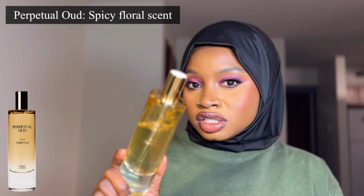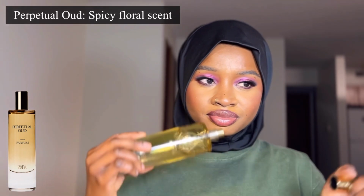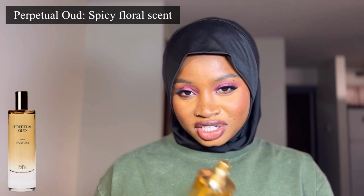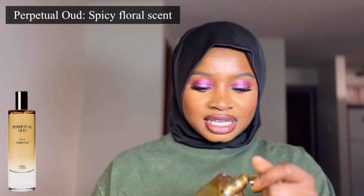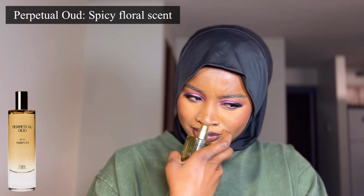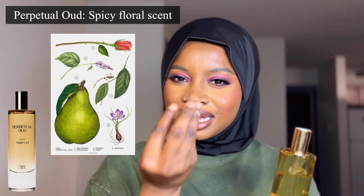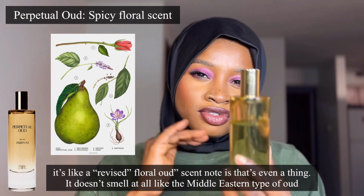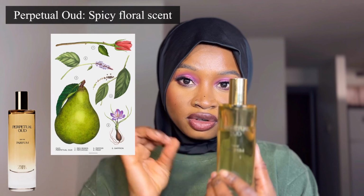But then when I got my hands on it, to me, it was underwhelming. Or I think it wasn't that it was underwhelming, I was just disappointed because it was not what I was expecting. But this does have oud in it, I guess. It's a floral, very slightly oudy, spicy scent. It smells very mature in my opinion. This is also one of the strongest perfumes from Zara in my opinion.